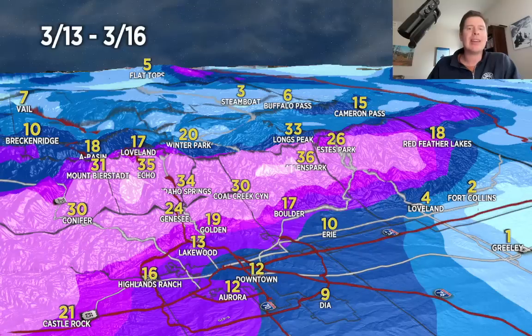The foothills get nailed, and then the numbers drop off slightly as you approach Loveland, A Basin, and Keystone. And then west of the Continental Divide, it's significantly less accumulation, looking at probably 6 to 12 inches through Summit County, over to Vail, Breck, Aspen, and Snowmass. But in the heart of the foothills, it's going to be big.